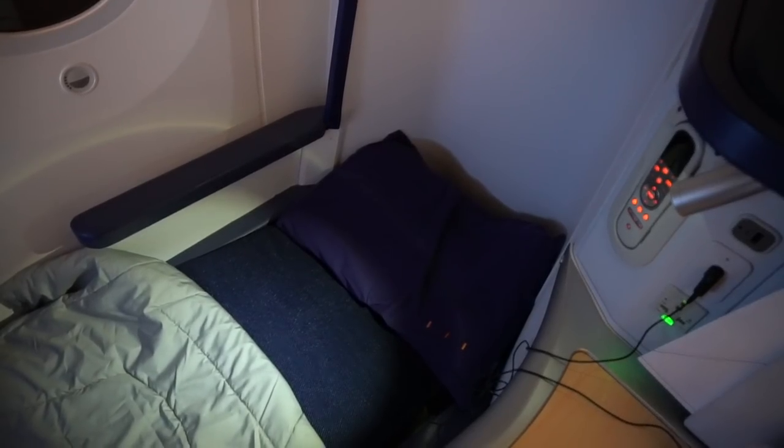After dinner, it was around midnight local time, and the friendly flight attendant made up my bed. They placed this air bubble filled mattress over my seat, and it makes for a really comfortable place to sleep. I ended up watching a movie and had a nap.